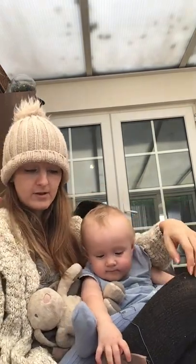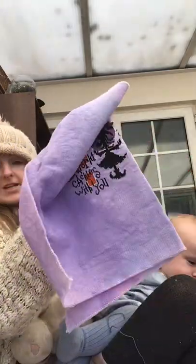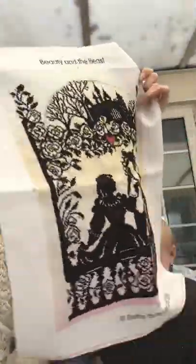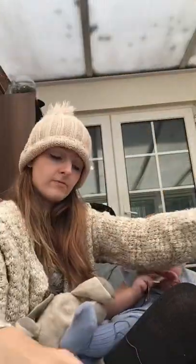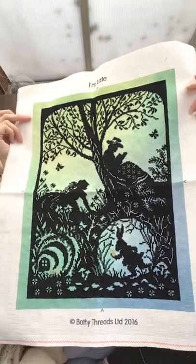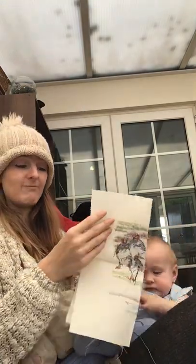And then you've seen these, but I'll quickly show you, which means I've got all done. But I won't explain them because you've seen them before. With the witch. Then we have a fairy tale. Then we have another fairy tale. And these are Buffy threads if you wanted to buy them. Not that, but you know what I mean.